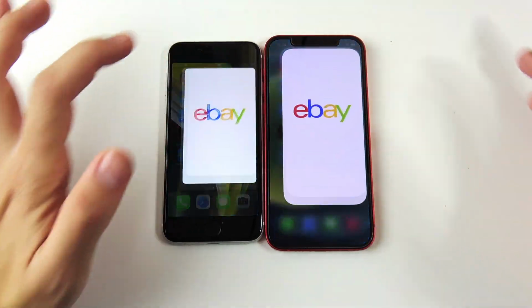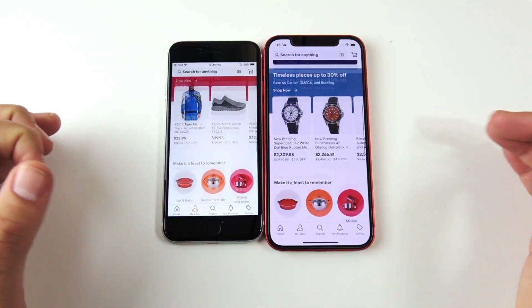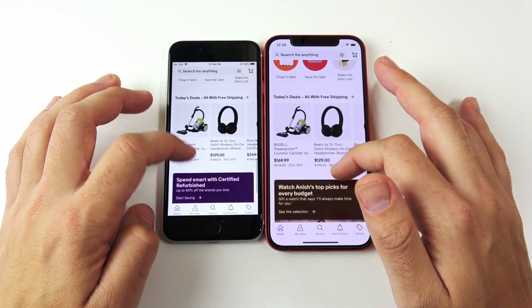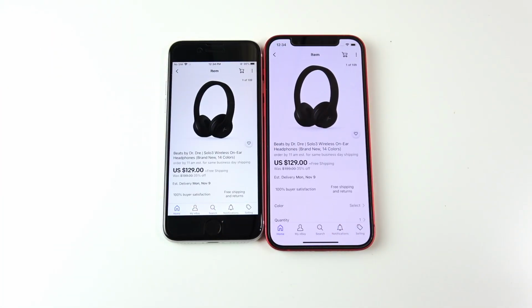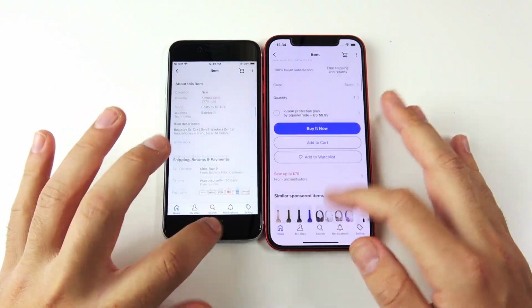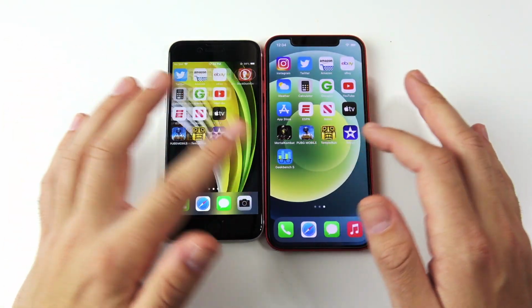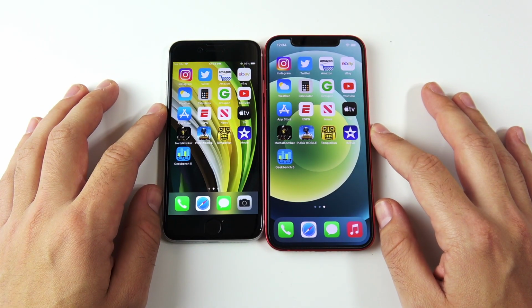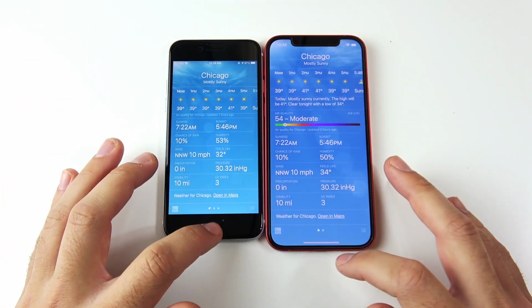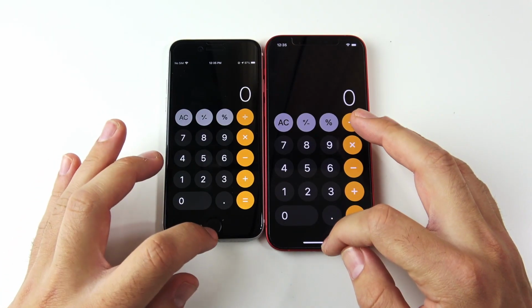Let's go into eBay. And you can see eBay a little bit quicker there for the iPhone 12. Let's go ahead and scroll through and we'll look at these headphones right here, some Beats, and you could see pretty similar load times when in the applications. Now, you're not going to see any difference in smoothness either. So because they're both on 60 hertz panels, you won't see a big difference there either. So let's head now into weather. And you can see very similar once again. We'll head into calculator, and again, identical.